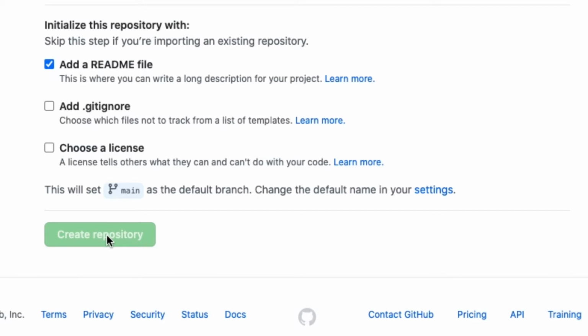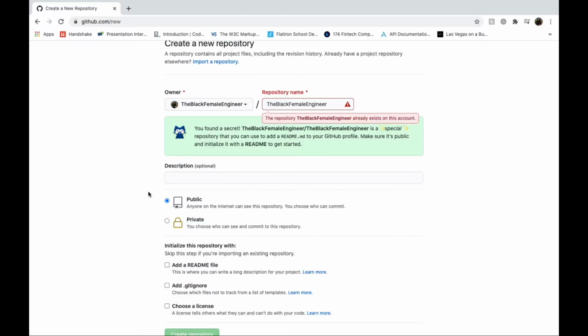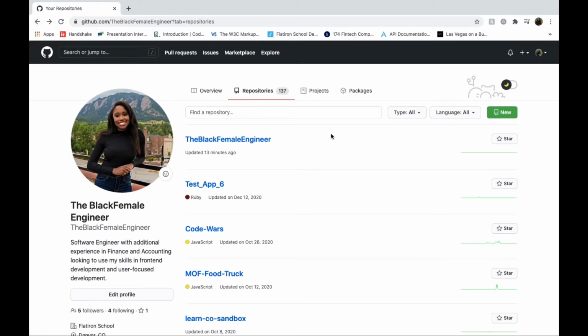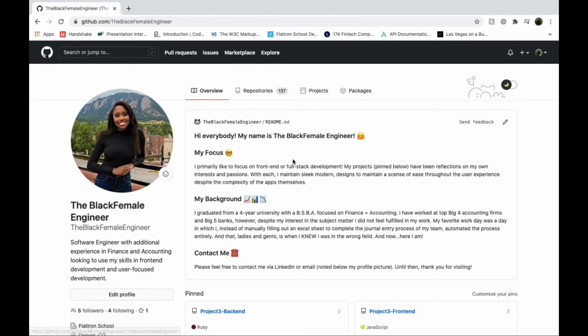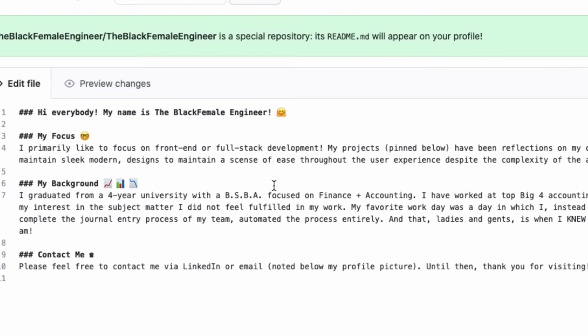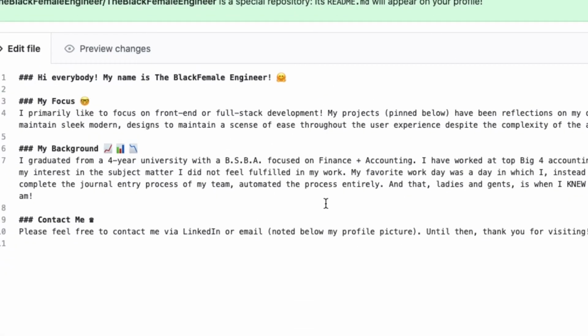I can't because mine is already created, but you then click create repository. So now let's go back to my page, and I'm going to show you what it looks like when you create it. When you create your repository, what will happen is, let me click edit, you are sent to where you can put in the information you want. Really, you can put in images, you can put in the text you want, the emojis, etc.